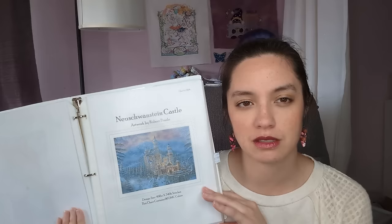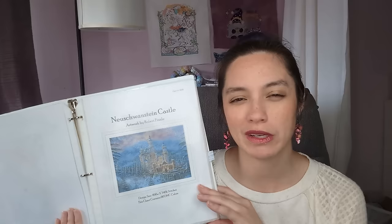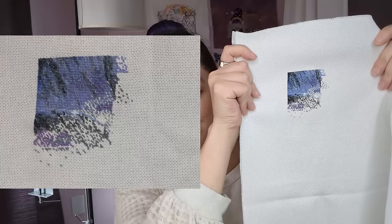So, we'll see. I don't know. This one is on 25 count Lugana. And that's it. I know I've not touched this one at all. Well, I haven't touched it since the 100th day of the year shenanigans. It looks good. It really does look good. And I do already own the pattern. Will I just keep stitching it? I don't know, because I do really like it. I really do. I just also don't like working on projects that feel like stolen artwork to me.